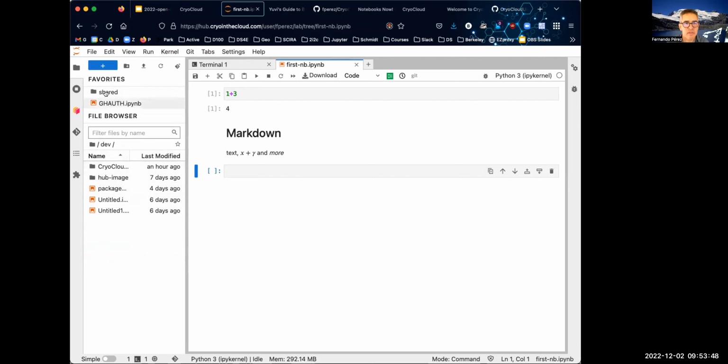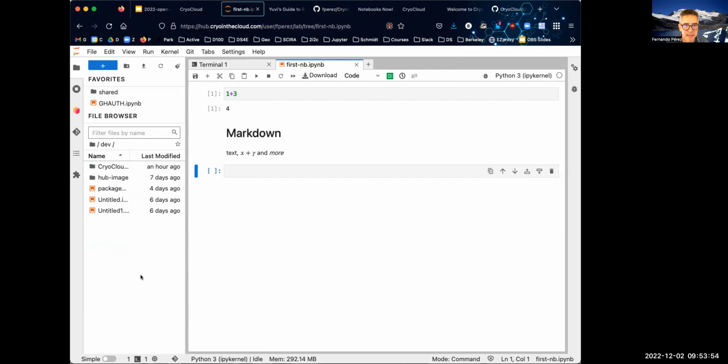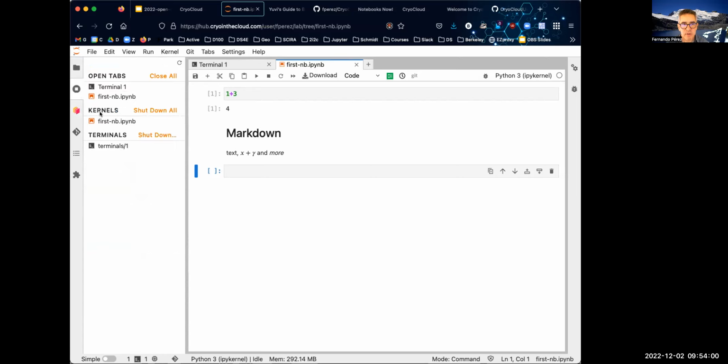So this is what the left part does. This little left pane, you can turn it on or off. You can collapse it by clicking on this. The left pane also has a few other things. This one is important. This one is what's running. It's like a little stop. Maybe we should use a different icon, maybe a little runner. But this is the current icon. It shows you what you have open, what compute kernels are running.